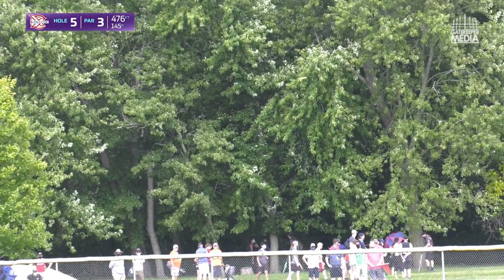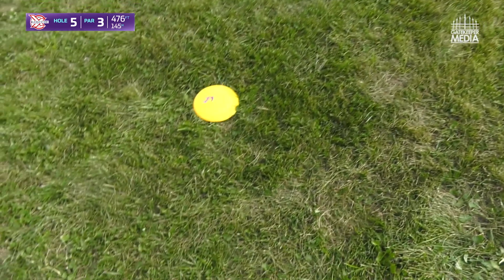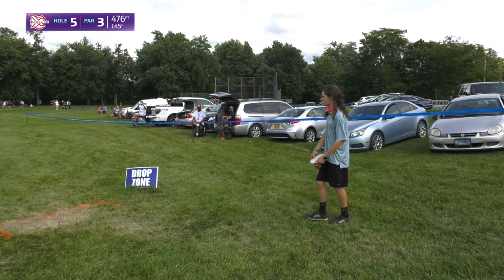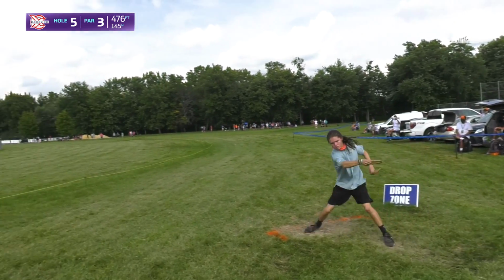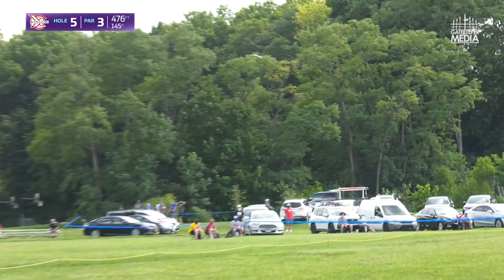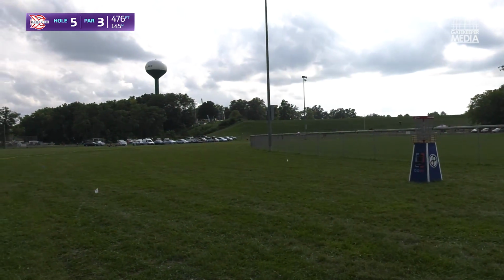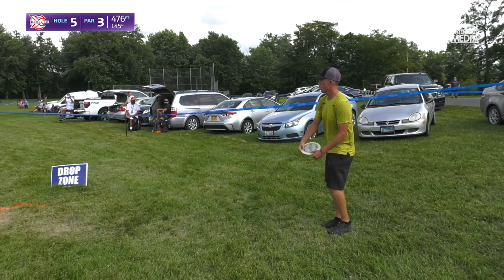This one's a little bit more overstable. And that's a good shot. And this is one where any OB goes to this drop zone, which is still a pretty tricky shot. Yeah, I would say it's still about 350 feet as Alden goes to about 45 on this elevated pin.